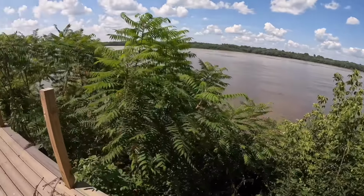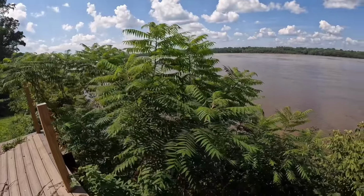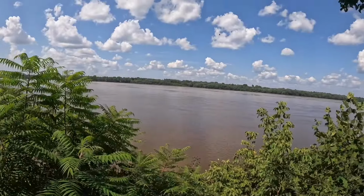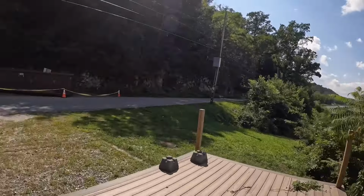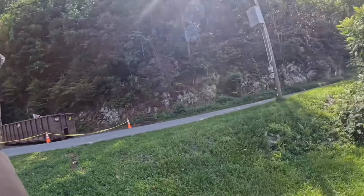Got a little dock here. I don't know if this belongs to the house here, I'm guessing. Do I trust it? Yeah, I think so. It looks new. Look at that chocolate milk. Oh, that heavy rain we had, you know, made a mess out of the river. Water is just a dark brown, but walk down here.